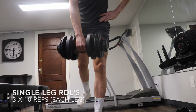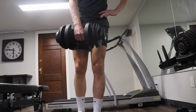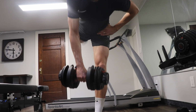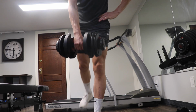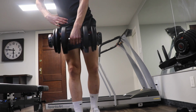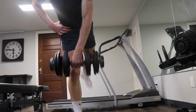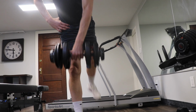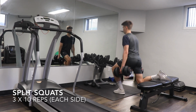And then after that, I did some single leg Romanian deadlifts. So I'm holding the dumbbell in the opposite arm to the leg that's working. Then I'm bending forward at the hip. So really putting the stress on the hamstring in my straight leg. So as you can see, the back leg raises up. So the front leg is the one getting the work. So I'm doing 10 repetitions on each leg. This one also works on a bit of balance and stability as well. So this is a great exercise.